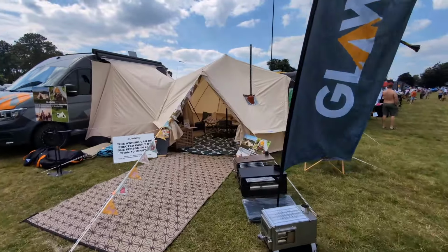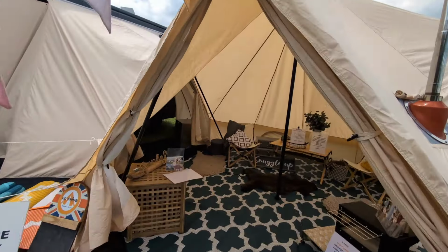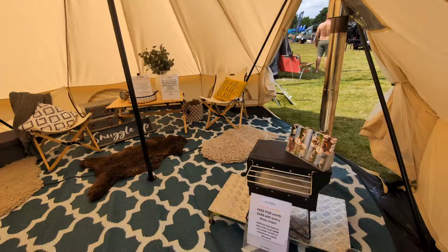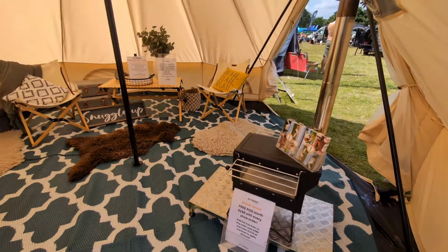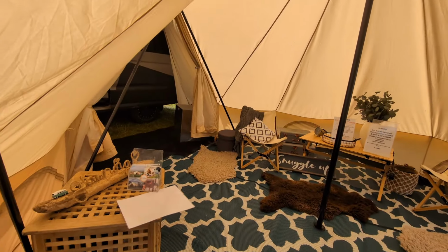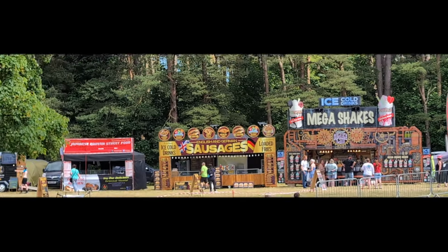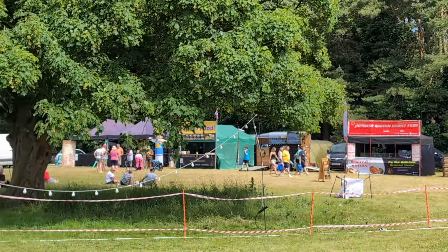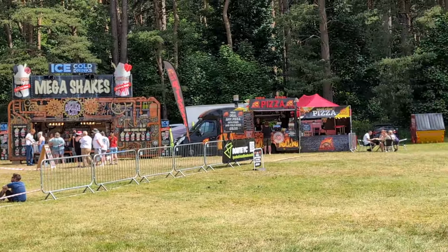Just have a quick look inside this little tent, just to see what you can do with them. Put your logs down there, your little burner. Quite good, really. You've got your pizzas, your sausages, some Japanese food, milkshakes. You certainly won't go hungry, that's for sure.